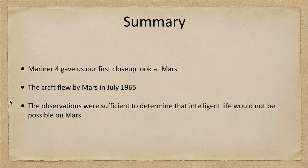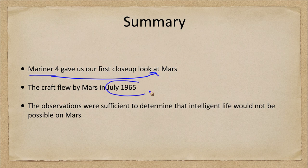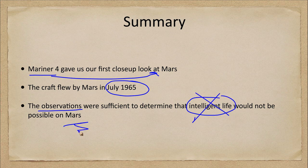So let's finish up with our summary here. What we saw is that Mariner 4 did give us our first close-up look at the planet Mars, flying by Mars in July of 1965. And the observations were sufficient to determine that intelligent life would not be possible on Mars.